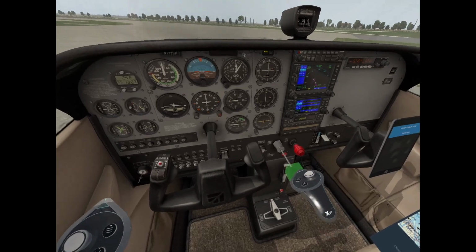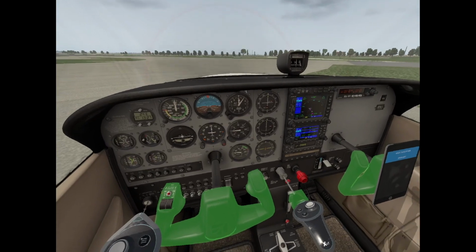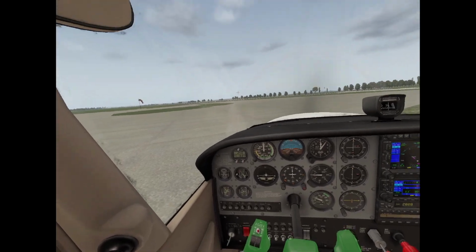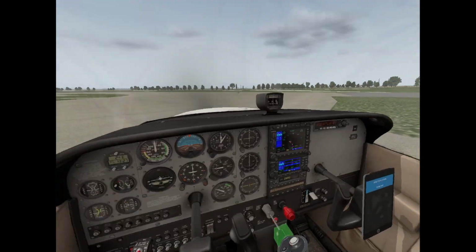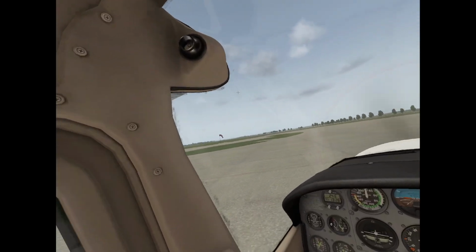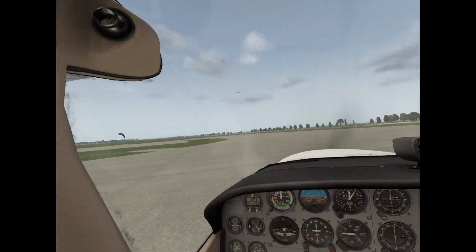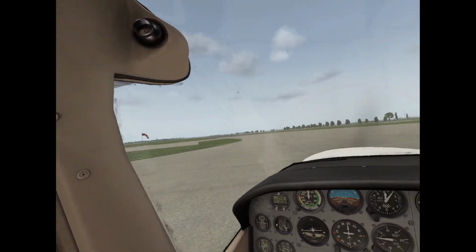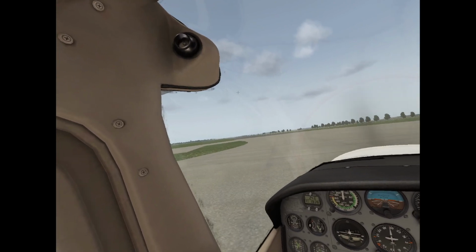Just get myself comfy. A bit of power on. Don't know why I grabbed that. I think I want to be heading, I can see the runway over there, but I'm not sure how to get out to it. Maybe it is that way actually. I really should have airport maps, shouldn't I? I think I can get out of the runway that way. I think that is the end of the runway.